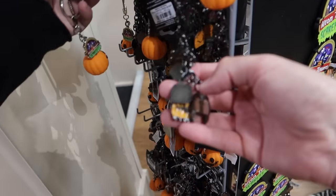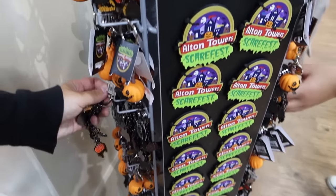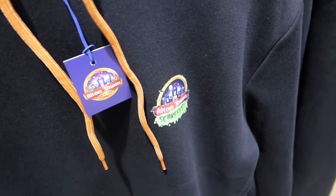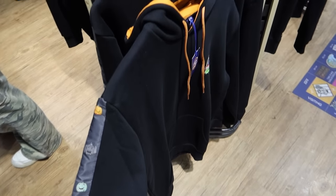And you got this as well over here with all the different pumpkins on from Tower Street. Yeah, that's quite nice as well. Yeah, they're all £5. And the fridge magnet's pretty good. And you got this hoodie over here. So it's got Scarefest printed onto the front and the pumpkins for all the rides down there on the side. But yeah, £50, quite pricey.